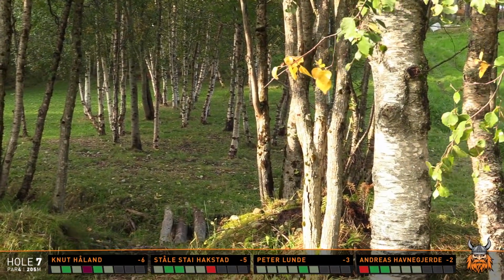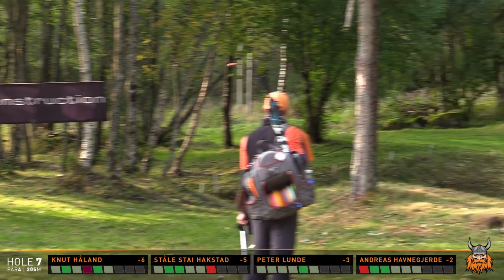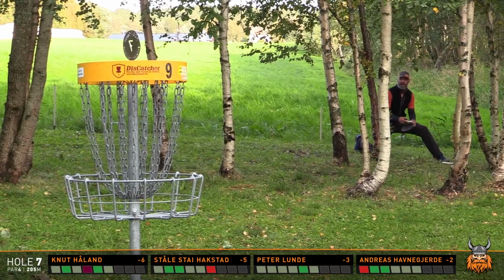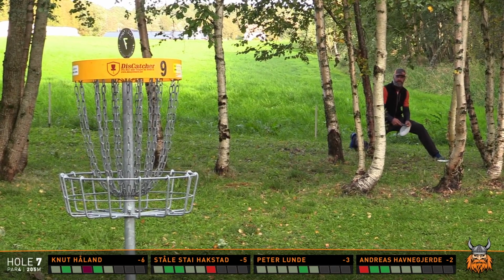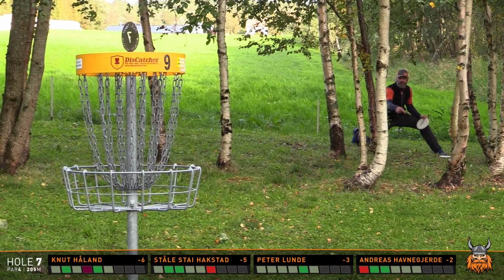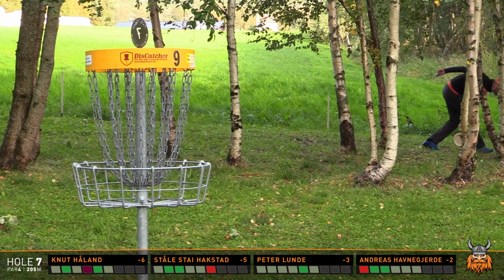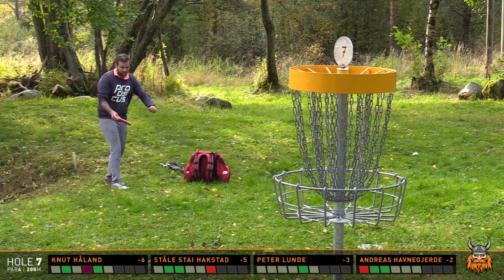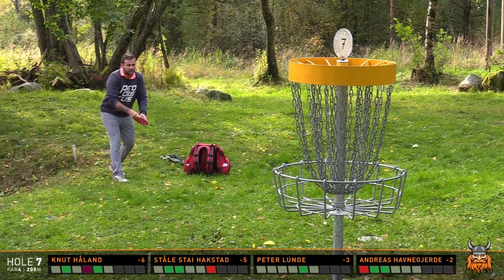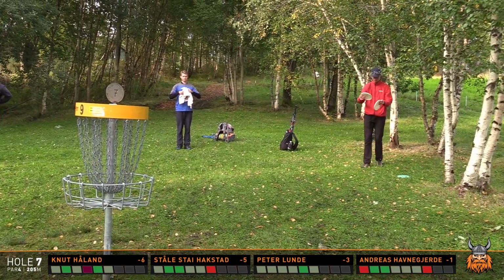And Ståle going for the gap, coming close, but catches one of the late trees, holding him back from being inside the circle. Knut with a long look at a birdie from there. Now Ståle still has some work to do. Good bid from Ståle from around circle's edge. Andreas for a bogey.